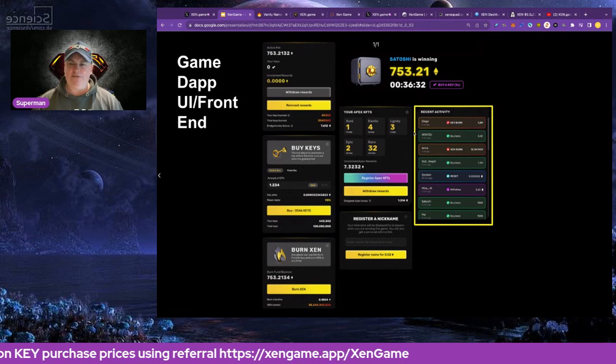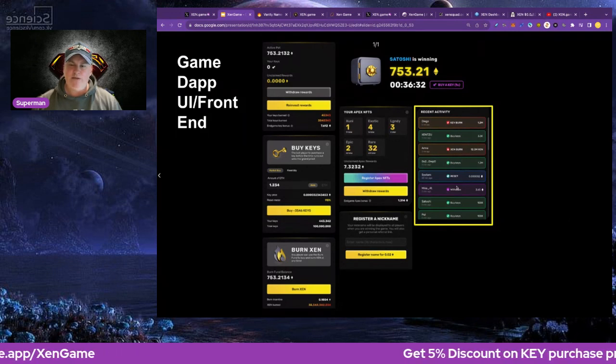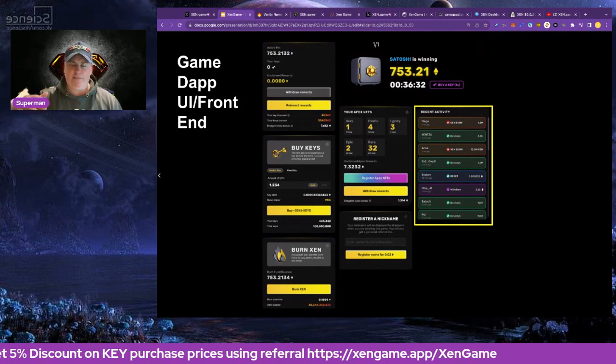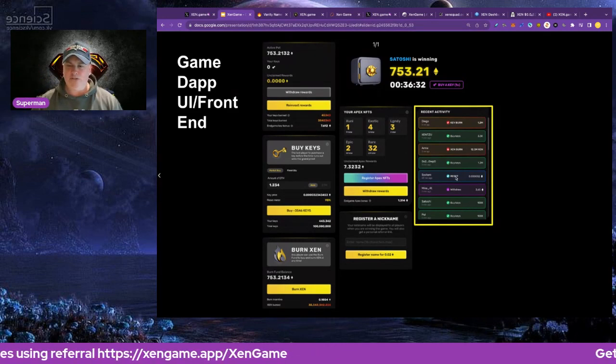Now, with all these activities, you'll see on the right-hand side, as people are buying keys, it will show up here. As people are burning keys, it will show up here. If the system resets the price, it will show up there too. Remember, between 10 million to 1 to 1 million to 1. So we will see the price go up and then come back down, but always be higher when it comes back down because the jackpot's getting bigger. So you'll see all the transactions there.